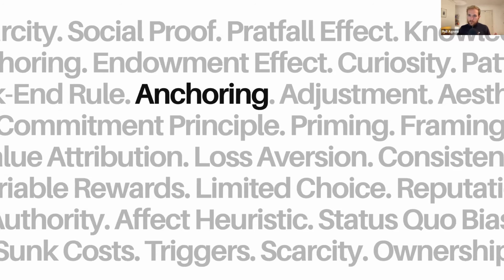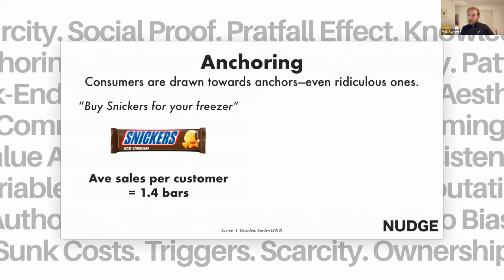I'm sure many of you have heard of anchoring before, but you might not have heard of this example. And it's really quite eye-opening. So this is an example of Snickers. They were selling their new ice creams, and they ran a bit of a test on the messaging they were using within their supermarket promotional messages. So if you're at a supermarket freezer, you'll see a little promotional message for Snickers ice cream. And the first message that they tried, this is in Phil Barden's brilliant book, Decoded, was simple, classic marketing: buy Snickers for your freezers, highlight positives, all that stuff. And in that scenario, people bought, on average, 1.4 bars.